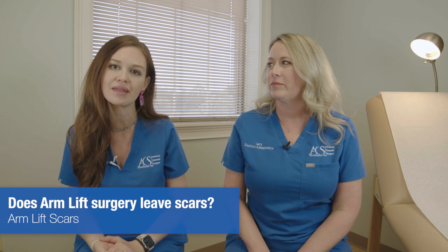And today we're going to be talking about brachioplasty scars, also known as arm lift scars. With brachioplasty, it is known that it is going to leave an incision, so essentially you are trading off having a much better shape to your arm for having a little bit of an incision there. So the answer is yes, you are going to have a scar.